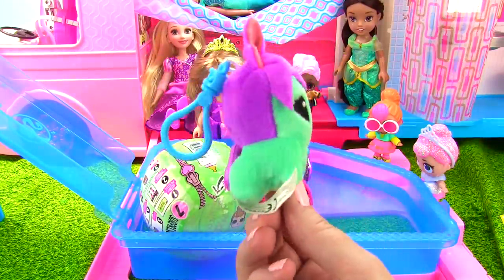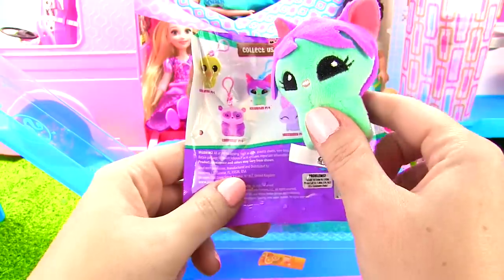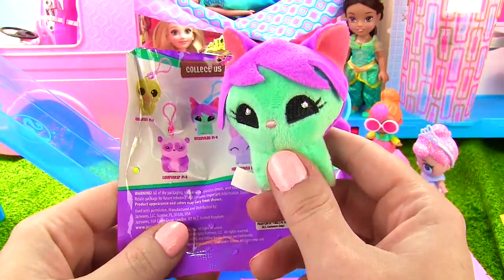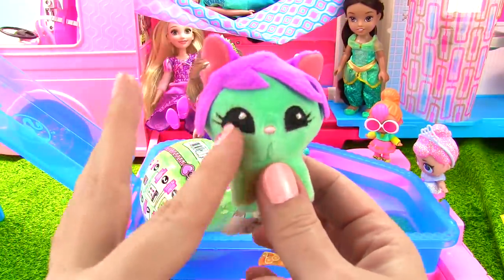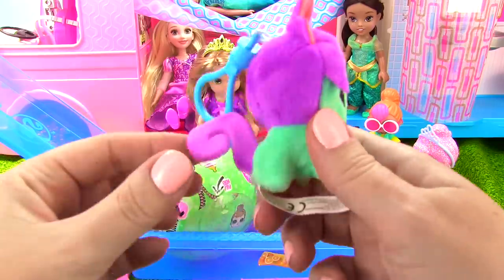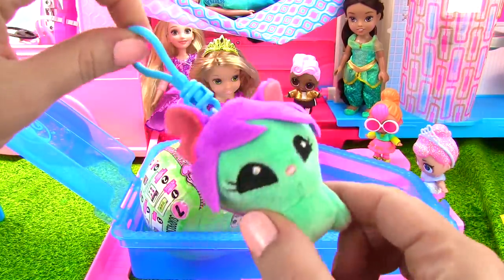Wow, look at this one. So super cool. Teal and purple. And on the back we see it's Kitty Titan. Kitty Titan has cute little ears, a fuzzy little head, and look at the tail back here. And here's where you can clip it onto something.